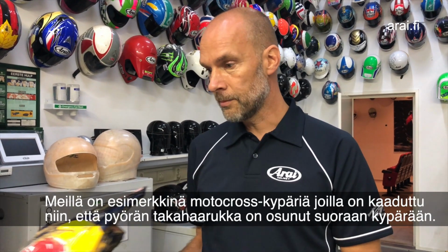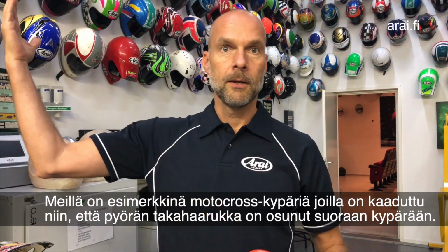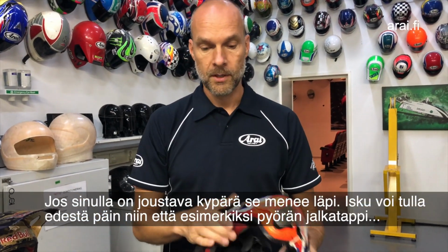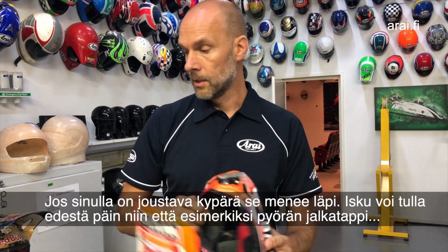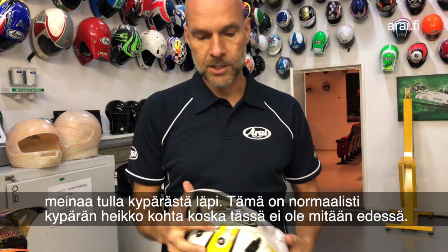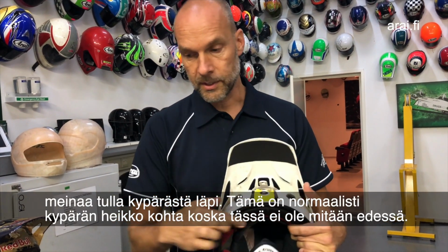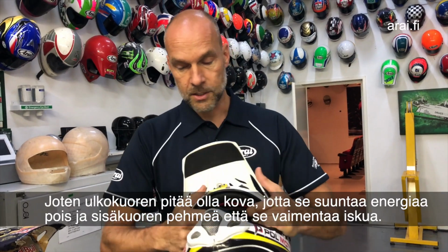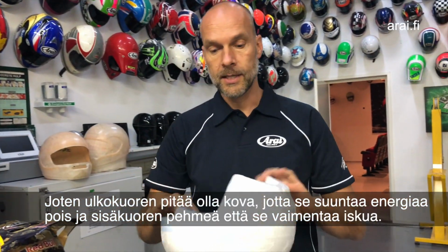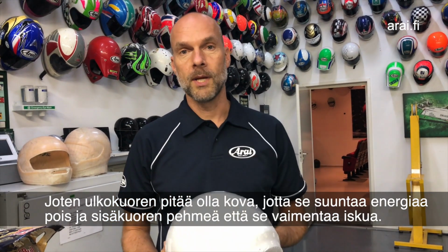But we have some examples of helmets here in motocross where somebody got the rear swing arm of the bike full onto the helmet. If you have a flexible helmet, it will go through. Crashes from the front where the foot pegs actually try to enter the helmet. This is quite a weak spot because there's no material here. So the outside has to be hard to deflect, glance off and take it. And the inside, the really soft part, should be there to absorb the energy.